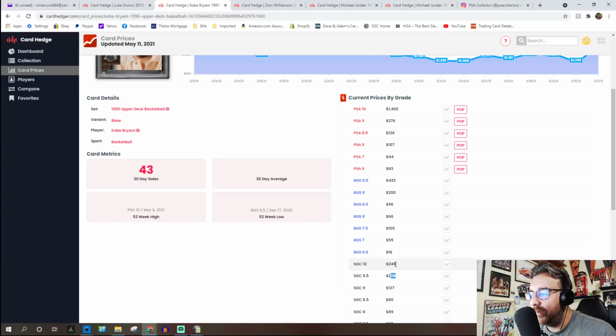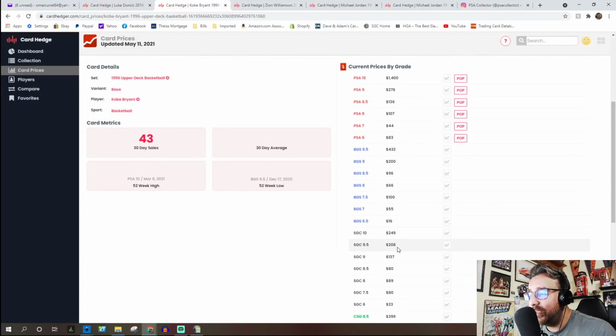It really would be unfair for me to compare SGC 10s to PSA 9s. That wouldn't be right. Because honestly, from a grading standpoint, I feel that if you get an SGC 10 pristine, if you cracked and resub, you could probably get a PSA 10 7 times out of 10. If you did that 10 times, I think you'd get a PSA 10 7 times. Maybe even an SGC 9.5, you could probably crack and resub and get a 10. I'd say that one would probably be more like 4 times out of 10 that you'd get a PSA 10.